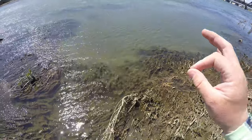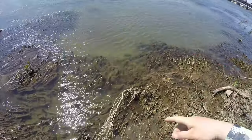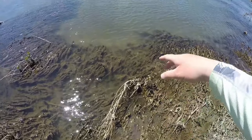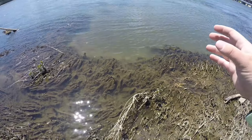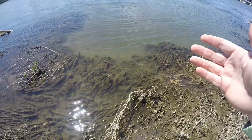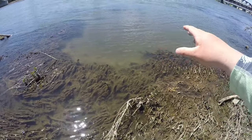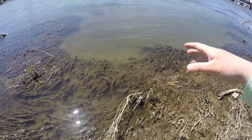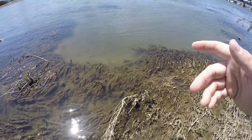prime smallmouth nesting areas, and these are going to be scattered all throughout your rivers, especially if you got this willow grass kind of stuff. They create a hard boundary and an awesome little fish nursery for when the eggs hatch. They can come up here and hide in the grasses. The fish can protect them from one entrance, and they got this whole area. It's almost like a gated community, so to speak. But this is a textbook situation that you're looking for on the river.